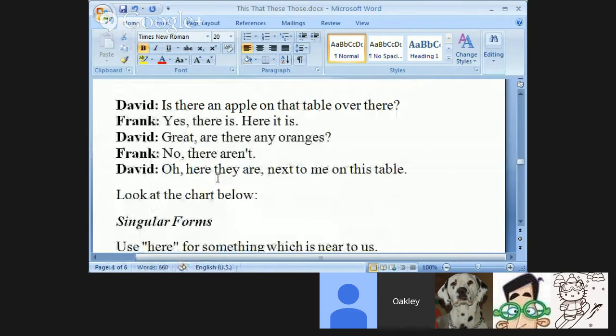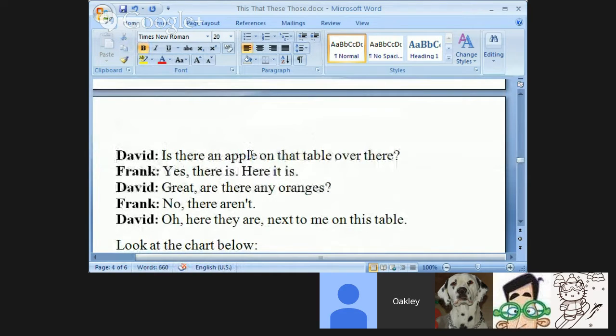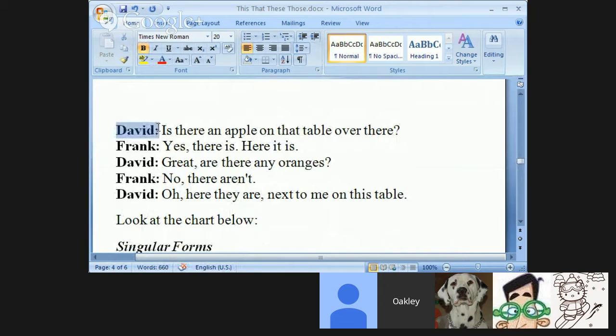Let's take a look at one more. Max, this time you be David, and Tatiana, if you could be Frank. Is there an apple on the table over there? Yes, there is. Great. Are there any oranges? No, there aren't. Oh, here they are, next to me on this table. Okay, on this table, right next to him. All right, Tatiana, yes, there is.